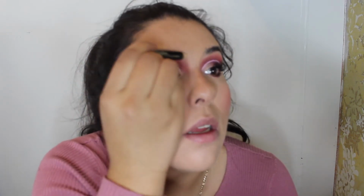They just won't stay tamed. It's so hard to get them to stay one way. So this is a really good one. It is the Salon Perfect Brow Grooming Pencil, and it's like a wax one. It doesn't leave too much residue. I really like it. And then I just comb my brows up.